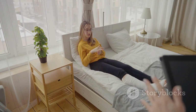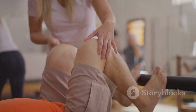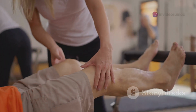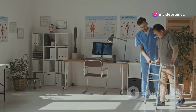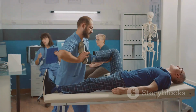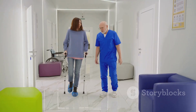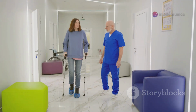Rest and immobilization start the healing process, usually taking 6 to 12 weeks. Physical therapy is essential to restore movement and strength, beginning as soon as it's safe. Recovery is gradual. Rushing can lead to setbacks. Commitment to rehab is as important as the initial treatment. The goal: a pain-free, stable knee and a return to normal activities.